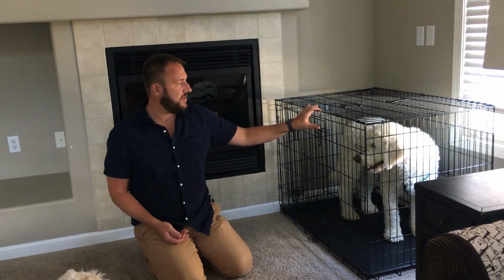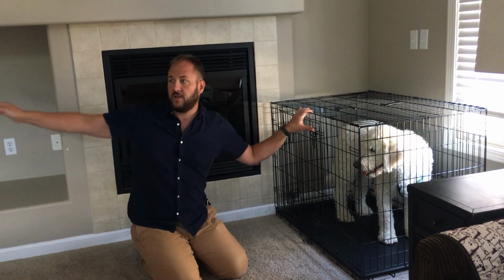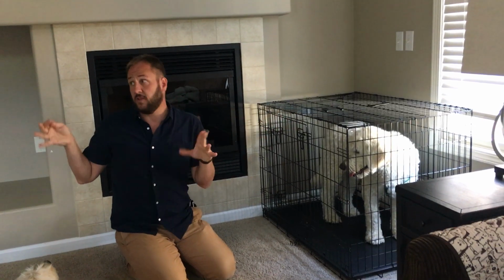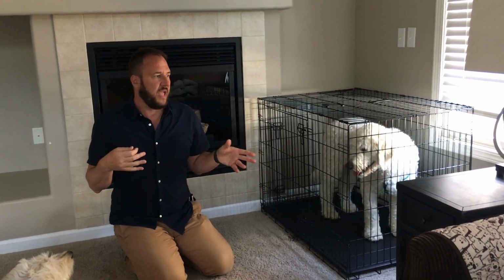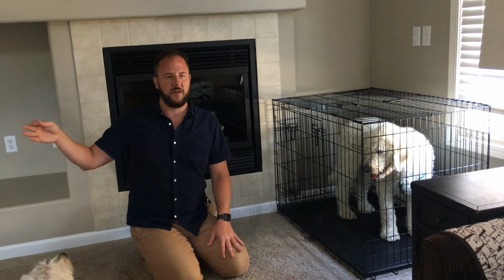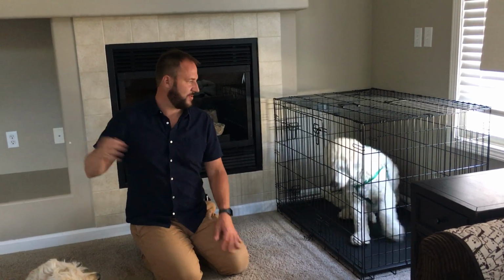Now, when we actually start leaving, before we actually leave the house, what I would do is put him in here and then have everybody leave and go hang out in the basement or somewhere else. And ideally with the security camera so you can watch him. And so wait for him to be settled and calm and laying down. Then very casually get up without any fanfare production. Maybe one person gets up, the next person gets up, next person.